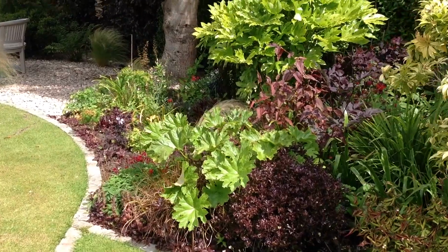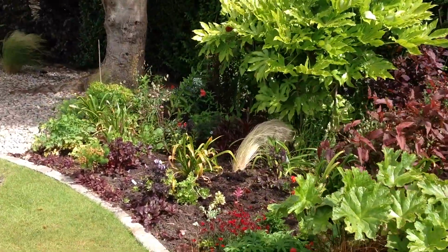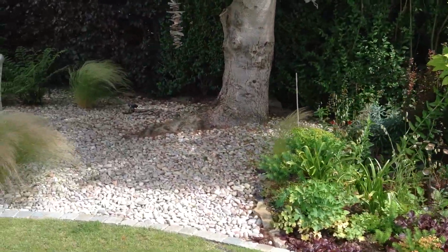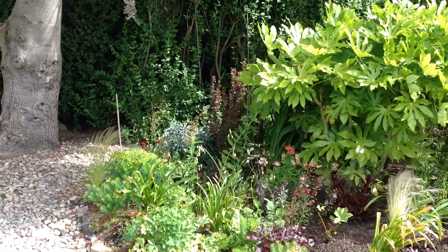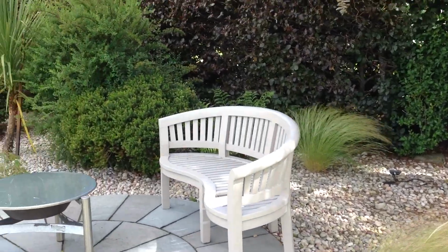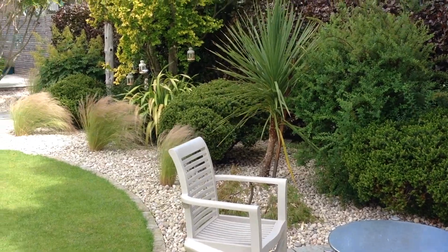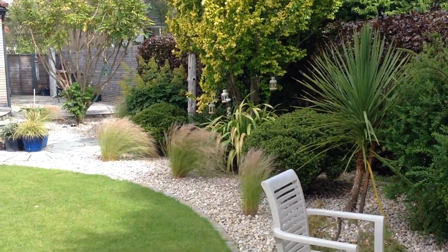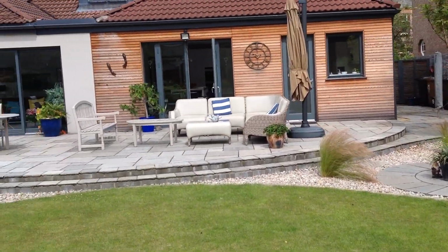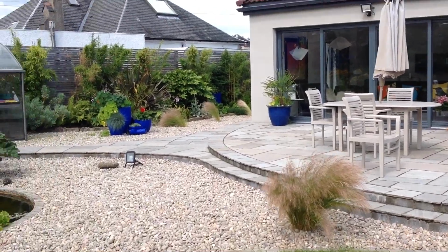So this border is my red and green border, which is dark red foliage with bright green. And then we have a seating area, a very dry border this one, so it's taking a few years to find things that will grow. And then down the left hand side there's a lot of pebbles and original trees that we've kept. And then panoraming round to our seating areas, and then coming round to the pond.